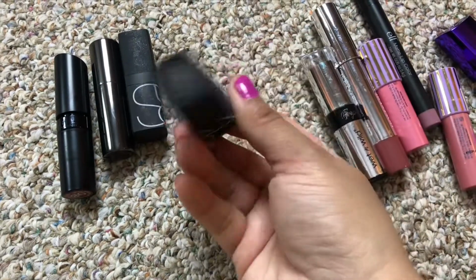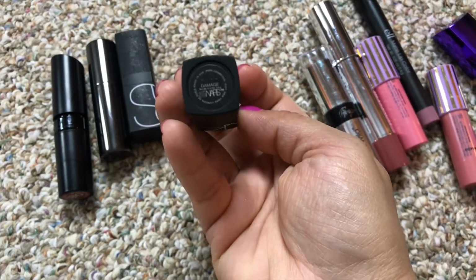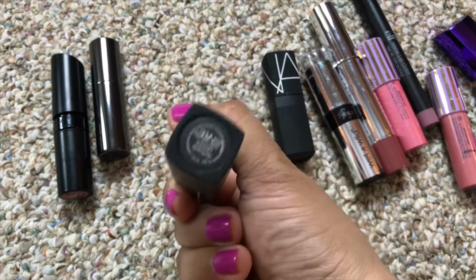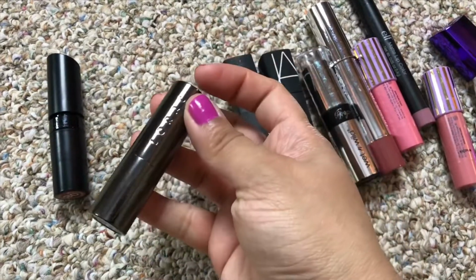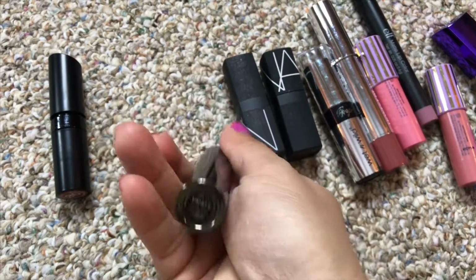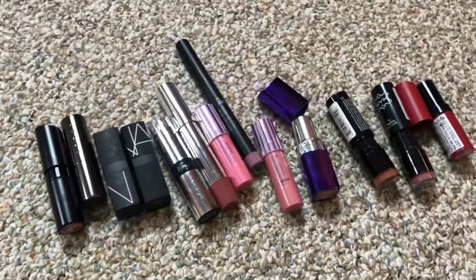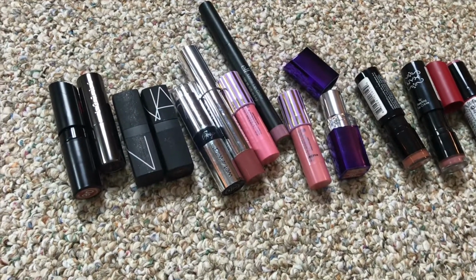This one is NARS's lipstick in Damage. This one is NARS's Autumn Leaves. This one is Lorac Vanity. And then I showed you what this one is. I'll swatch them next time so you guys can see what I have left over. But this is already long enough.